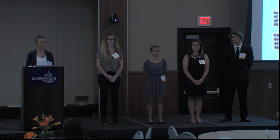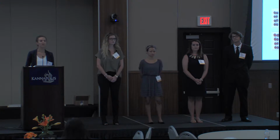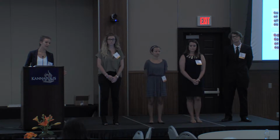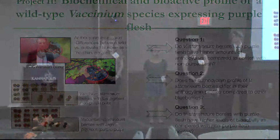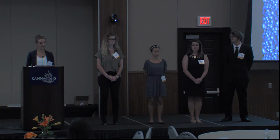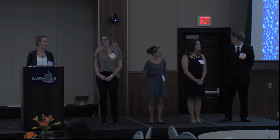But before we use these berries in a breeding program, we first want to know, do they actually contain higher amounts of anthocyanins for purple pigment pulp than non-purple pigment pulp? We also want to know what are the differences in the actual types of anthocyanins. And then finally, what are the bioactive profiles between them. So now I'm going to turn it over to Josh, who's going to tell you about the first project, the methods and results, that is.